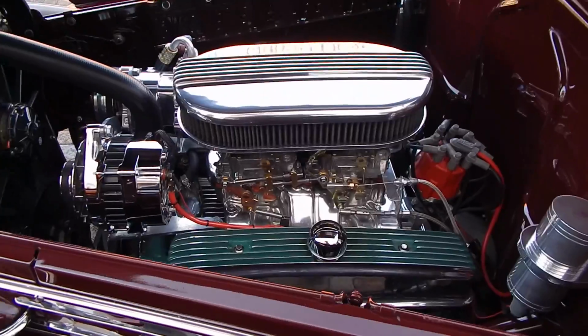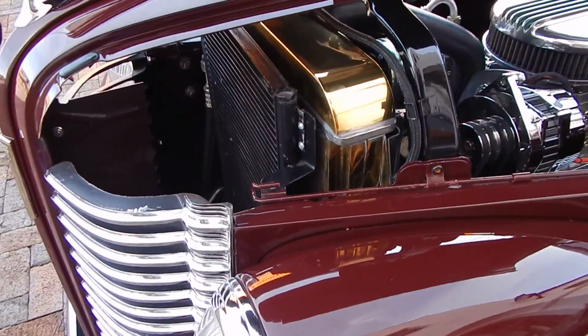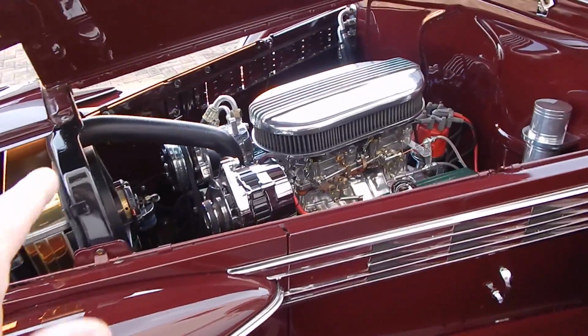A lot of custom stuff on this car. If you look at the radiator, it's custom made. It's a brass radiator, 4-row radiator, and that's not cheap in any sense. Here's the AC condenser right here, so it has air conditioning. You're looking at a compressor there.